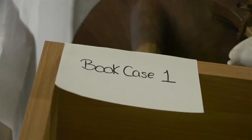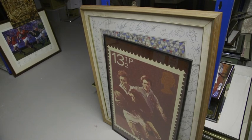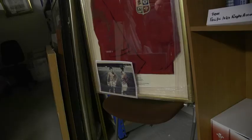My name's Peter Owens. I'm the Rugby Heritage Manager of the Welsh Rugby Union. I try to collect, preserve and provide artifacts from Welsh rugby history that will be saved for future generations and hopefully at some stage properly displayed within the stadium complex.